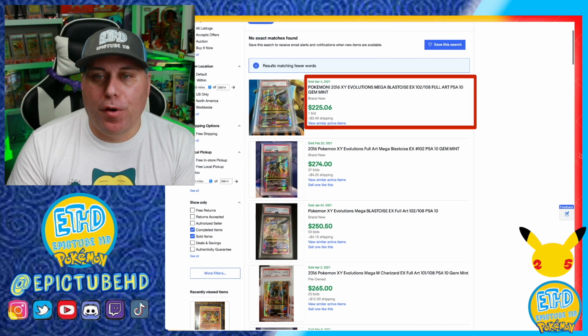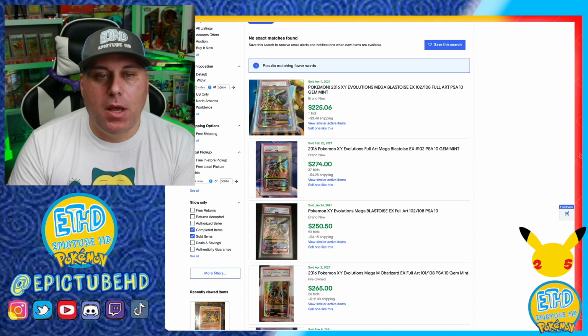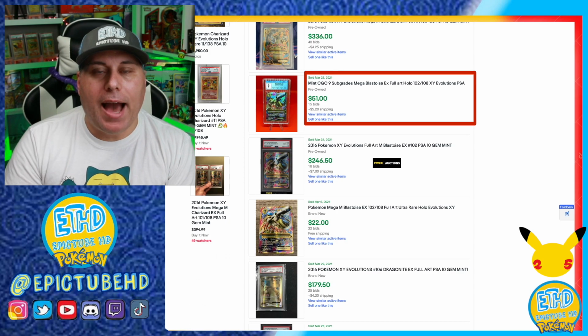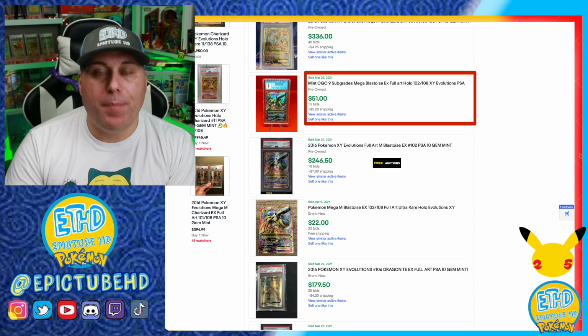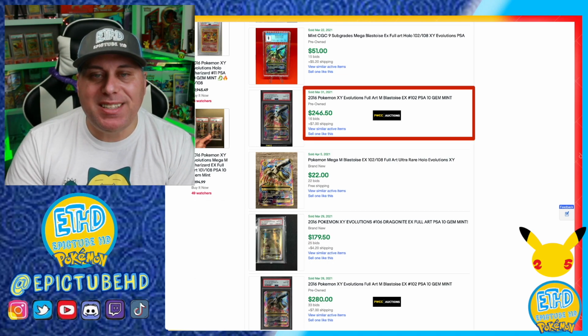Sold April 4th, PSA 10 Blastoise for 225 smackaroonies. Again, this is all US dollars, by the way. Then got a PSA 9 for $51. That seems pretty appropriate, but we don't know what the pop report is for 9s, especially with CGC. March 31st, here we go with the Gem Mint 10, $246 for a Gem Mint 10.